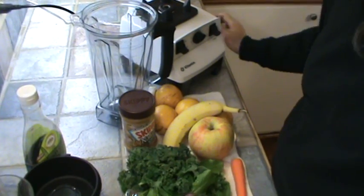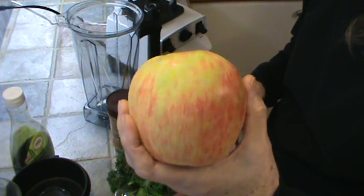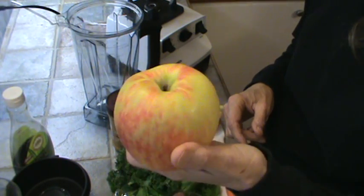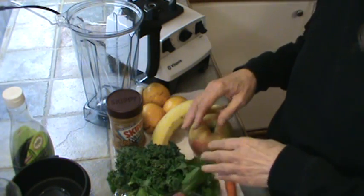All right, so I've talked enough. All right, we're ready now. I'm going to peel the apple, and I did go ahead out to the garage and get a large Honeycrisp apple. So that's almost the equivalent of 3 smaller apples once you get it peeled. And of course, kale and some mixed salad.